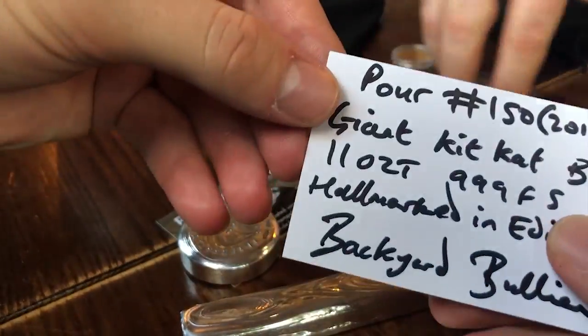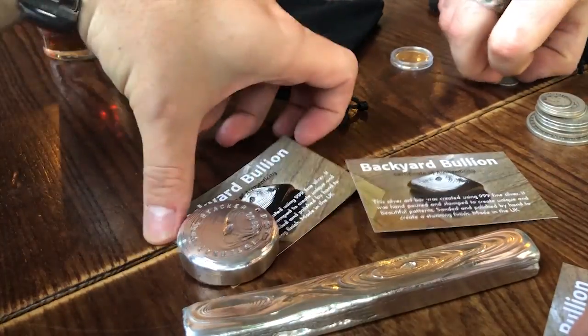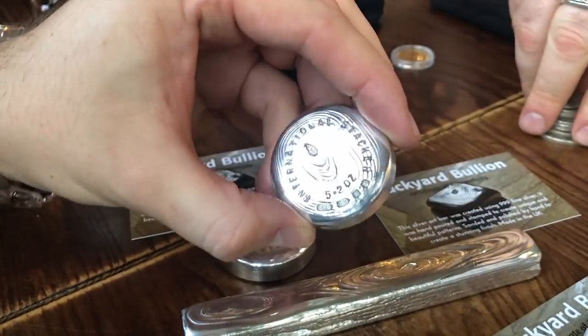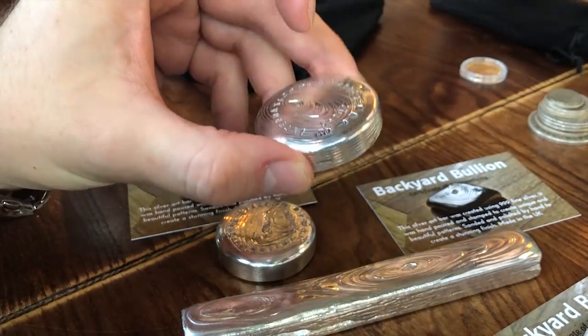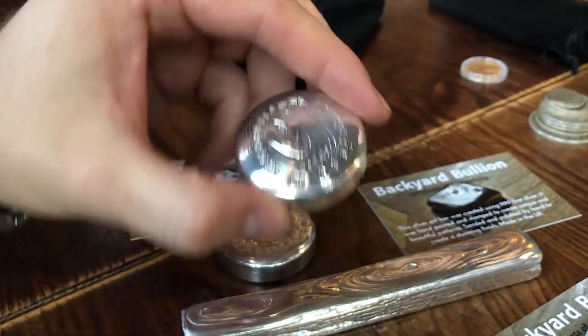Awesome. So you guys, every piece of silver comes with its own COA. Awesome. Thank you so much for these. You're welcome. I can't wait to put one of these in my next full stack video, but I also can't wait to give one of these chunky buttons away. These are amazing.